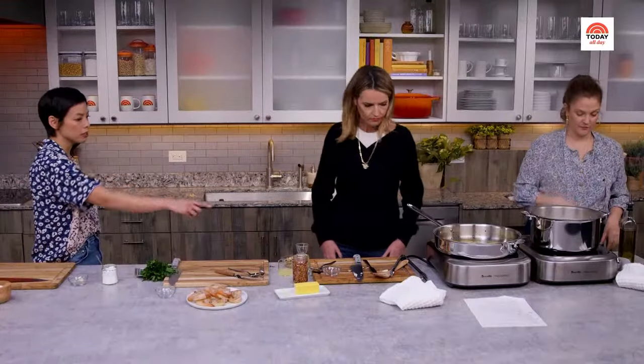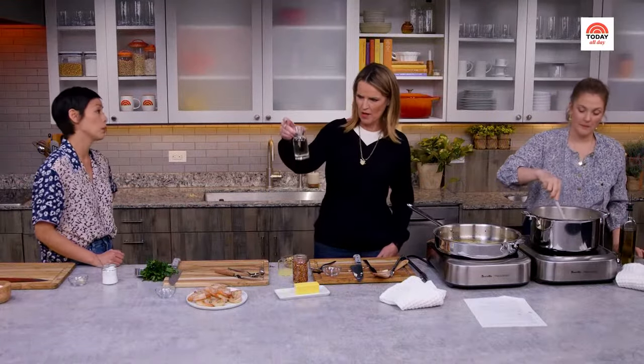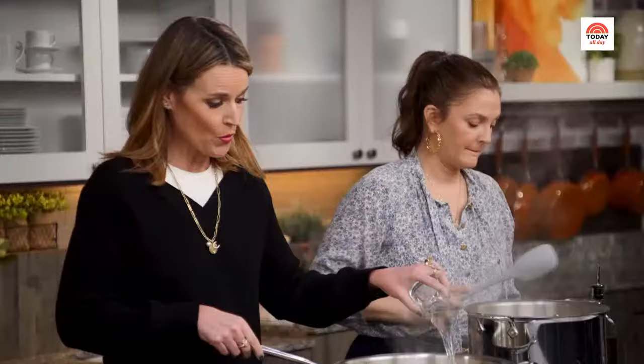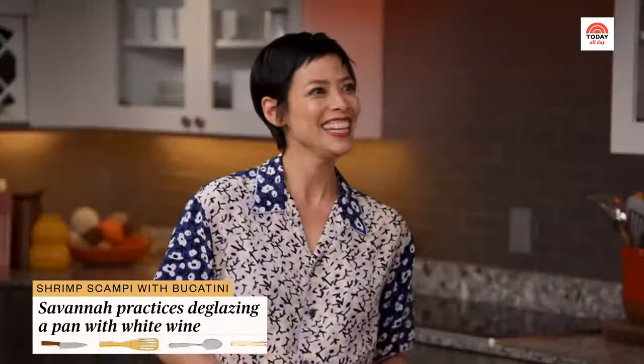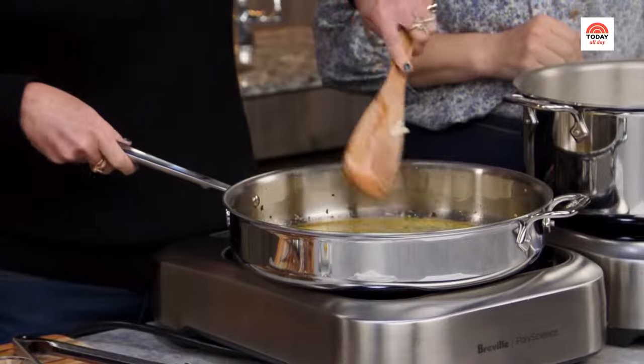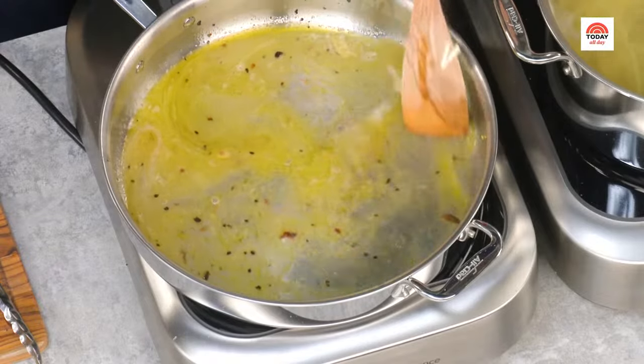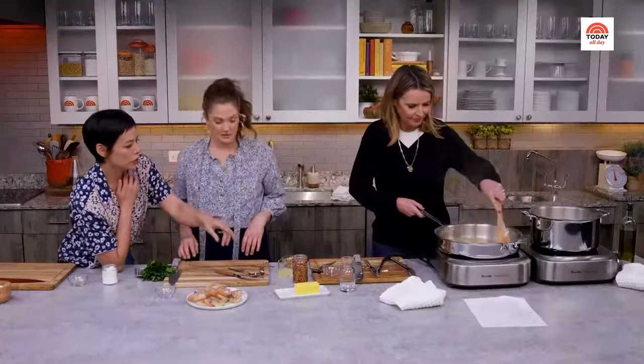So in this little carafe here, we have white wine. Dump it in, and then you're gonna take your wooden spoon. Deglaze. What is deglazing, Savannah? Scraping the nasty bits off the bottom, the flavor bits. Yes, absolutely. I love that.